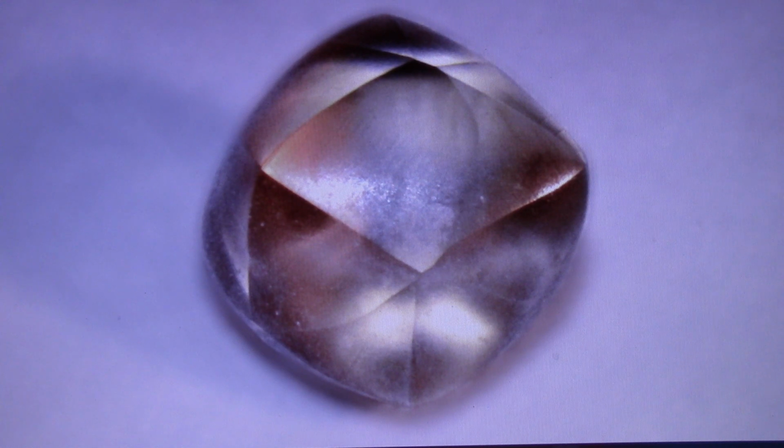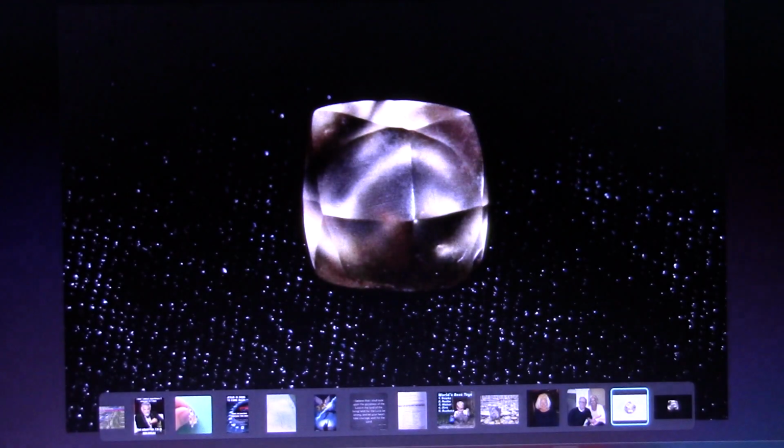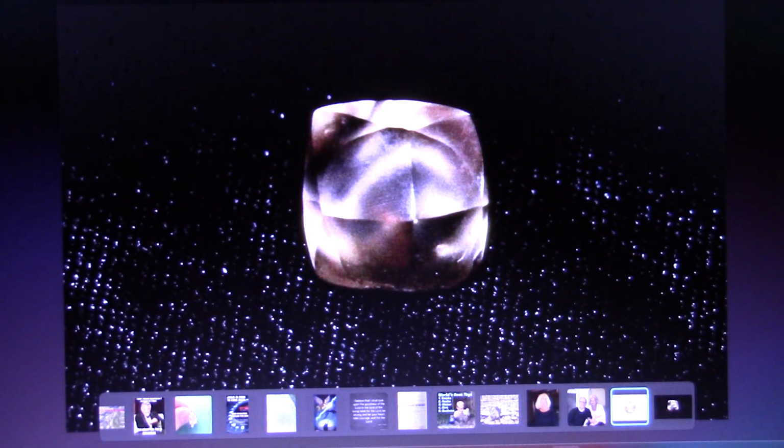This is an absolutely gorgeous beauty, and I've got other pictures of it too I want to show you. This is on a black background, but I really like the other background better, but still quite a pretty gem. Let me get moved in on it a little better.